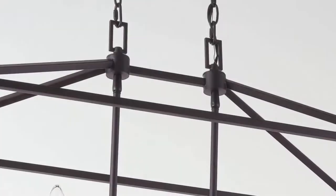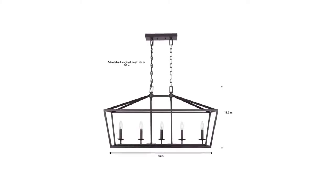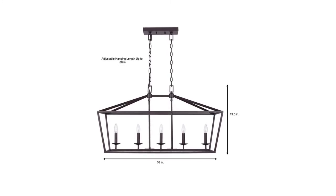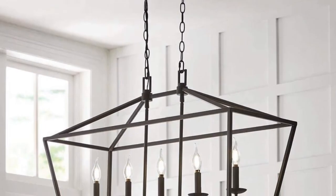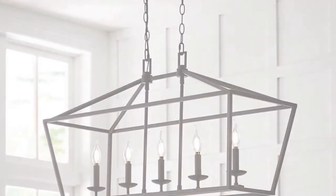It weighs around 12.10 pounds and has an 80-inch maximum hanging length. It's ETL listed and passed the industry safety standards. Upon purchase, you get a 90-day return warranty and a 3-year limited manufacturer warranty. And for easy assembly, installation instructions are provided.